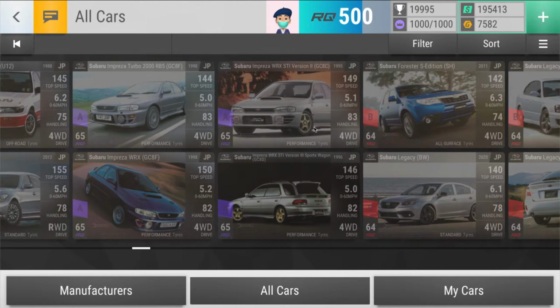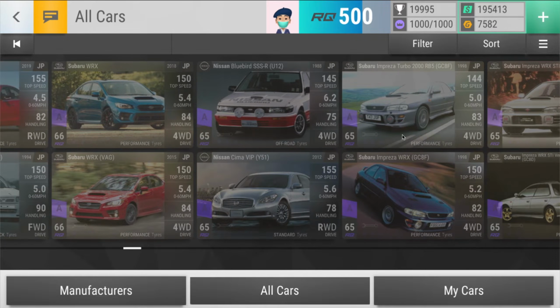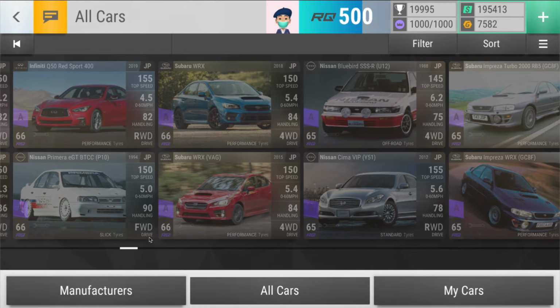As we enter the epics, look how many WRXs there are and Imprezas. Okay, there's so many. There's this one and this one. What's the difference between these two? I mean, that's probably like the different variant, like the different model numbers, facelifts, whatever. But I mean, they're practically identical.